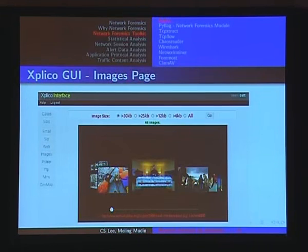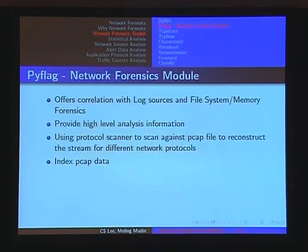You can view images. So again, you need a tool that is able to extract images, able to extract files, and so on.